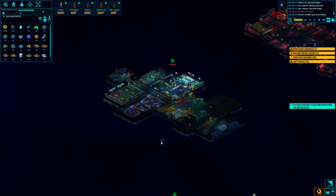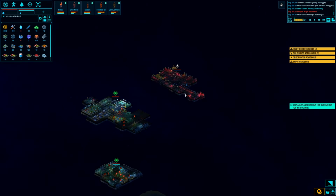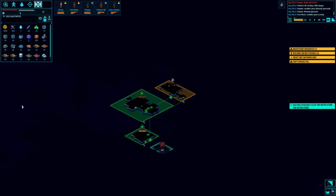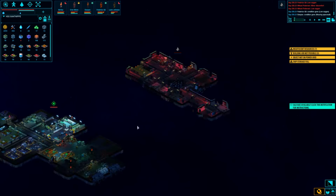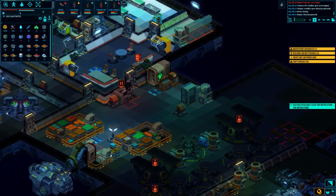I think the ship's coming together nicely. Slowly tearing this ship apart. We got tons of hands on deck. I like that. It's nice having more crew members. This stuff goes so much faster at that point.